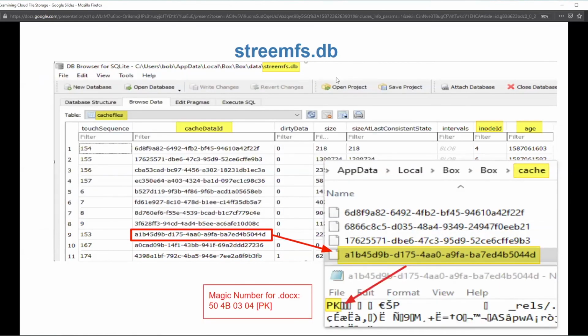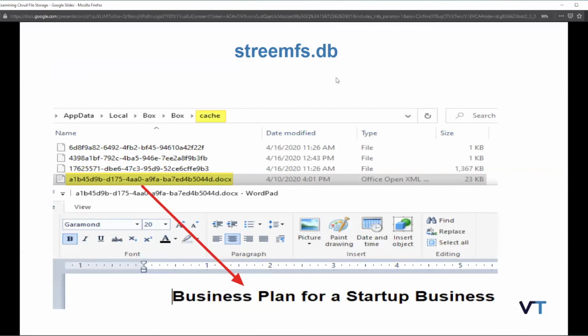And if we open it in a hex editor, we'll see that the magic byte there is PK, or 504B0304, which essentially is a docx or Excel file. So we can rename that item to docx, then open it up in WordPad or Word, and we can see the actual document that the user had within their Box account that they opened up. So this was the cached version, even if they've deleted the item in their actual Box folder.